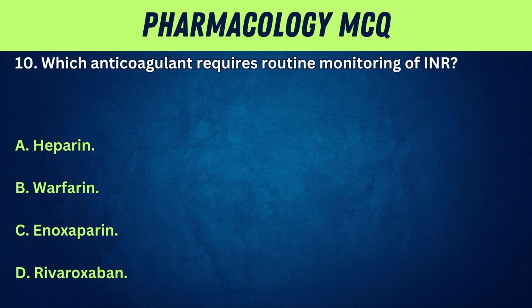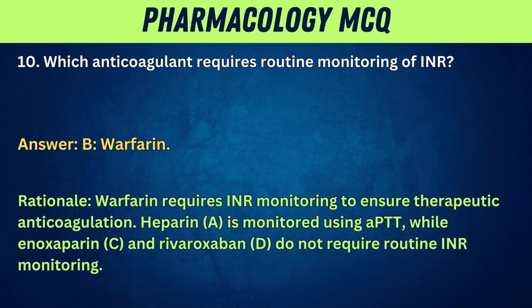10. Which anticoagulant requires routine monitoring of INR? A. Heparin. B. Warfarin. C. Enoxaparin. D. Rivaroxaban. Answer: B. Warfarin. Rationale: warfarin requires INR monitoring to ensure therapeutic anticoagulation. Heparin, A, is monitored using APTT, while enoxaparin, C, and rivaroxaban, D, do not require routine INR monitoring.